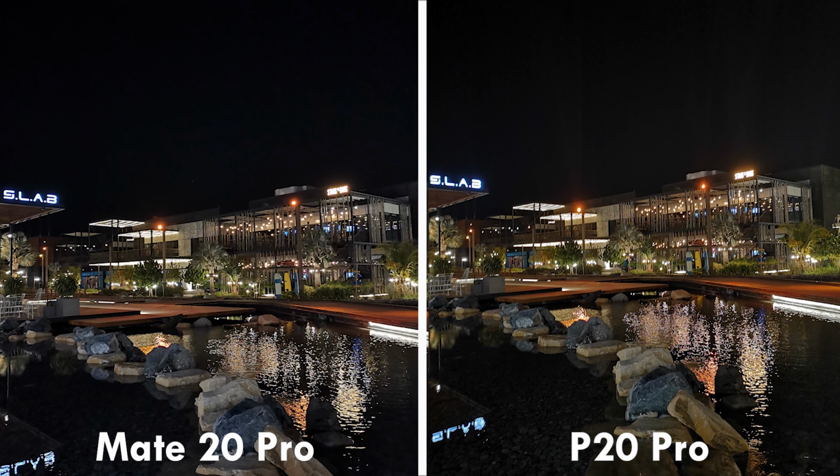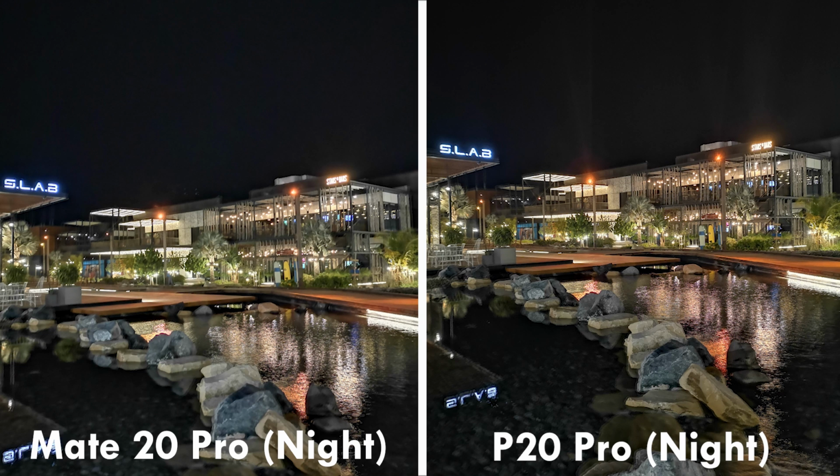Here's another night example where both the photos are comparable, but with night mode enabled, once again I prefer how the P20 Pro looks. This could be due to the lack of a monochrome lens on the Mate 20 Pro as mentioned before, or an AI software stabilization issue, which should be nailed on release, as this is again pre-release software on the Mate 20 Pro.